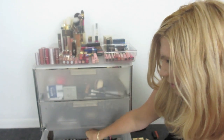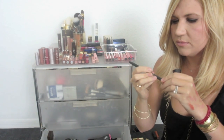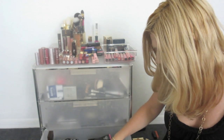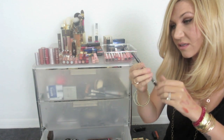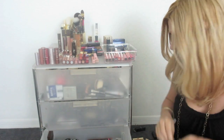For a red lip, you always need a red lip liner, so I'm just going to pull that out right now. I have this red one from Chanel in Carmen. That's what I use. I like those. I think I have another red lip liner. That one is a certain kind of red, and this one's another kind of red, and this is number 24. It needs to be sharpened, though.